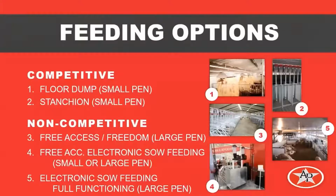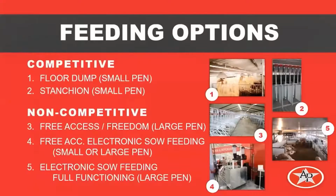Free access feeders are one of those types of systems where sows can go in and out of an individual free access feeder, where there's one feeder per sow. We have full functioning ESF systems where the sow walks into the feeder, is fed feed and water, and then she leaves and the next sow comes in. And then there's also what we call free access ESF, where a sow walks into a free access feeder, her RFID tag is read, and her correct portion of feed is fed to her.